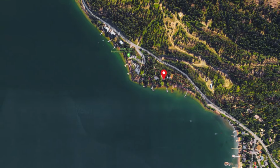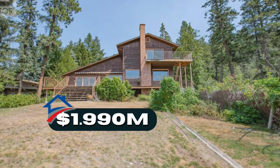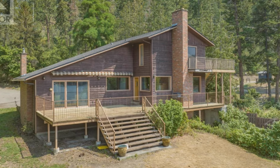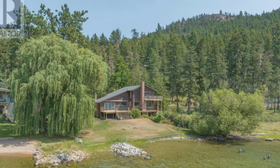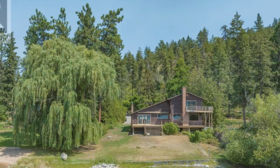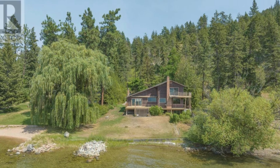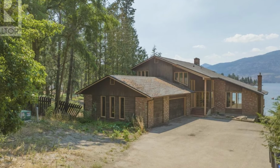as well. Again, very unusual. $1.990 million just came on the market, built in 1979, 3 bedrooms, 3 bathrooms, a 0.57 acre lot, so just over half an acre with 101 feet of water frontage. Total square footage of the house, 2,385 square feet. 7 parking spots, 2 of which are covered with an attached garage.